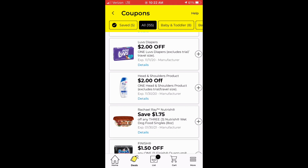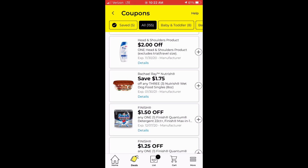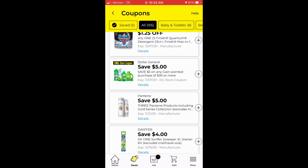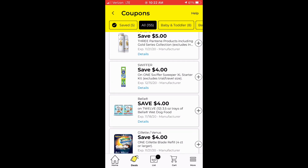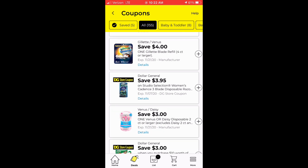So you just keep scrolling down and you can look at all your coupons. I tend to mostly stick with the higher value coupons. There's our $5 off $30 gain coupon. Let's hope when this coupon expires, we get a $5 off $20, $5 off $25. That'd be great.